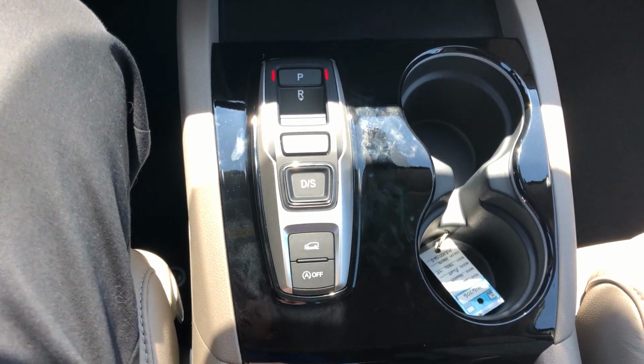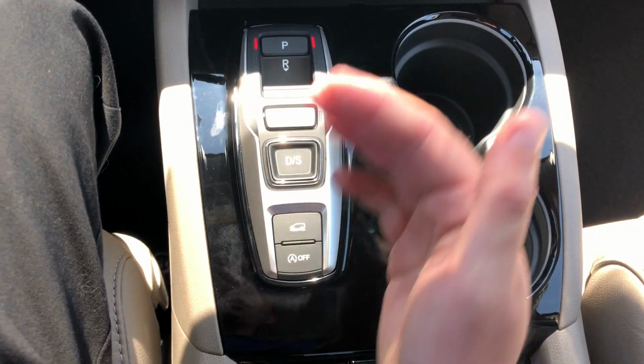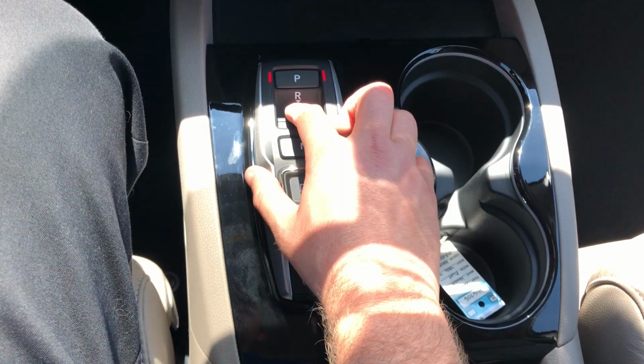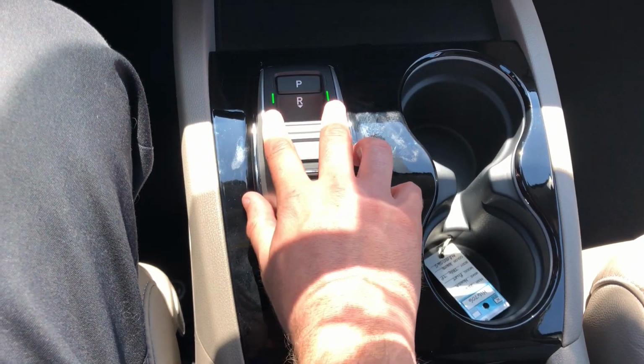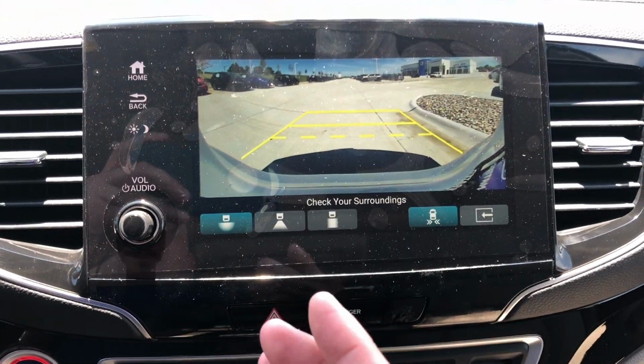It's a push button shift by wire. So simply I have to put my foot down on the brake each time I'm going to shift from those points. So let's say I want to put it in reverse. I got to pull it back to us. It has green lights to indicate, hey, you're in reverse. As we're in reverse, your backup camera comes on.